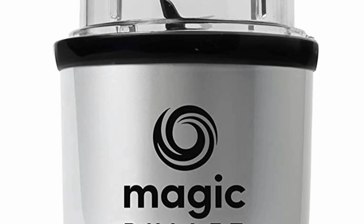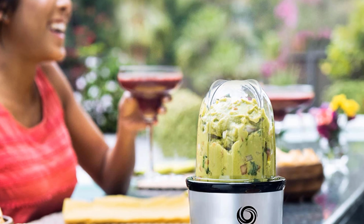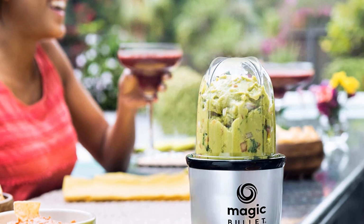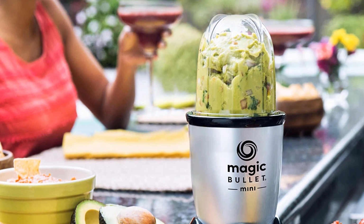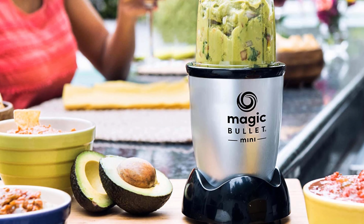Unlike most personal blenders, it doesn't come with a resealable lid for the jar, so if you want to bring your smoothie with you, you probably need to transfer it to another container. There's a cup ring that makes it easier to drink out of the jar at home. The jar and cup ring are dishwasher safe, but the blade assembly needs to be cleaned by hand.